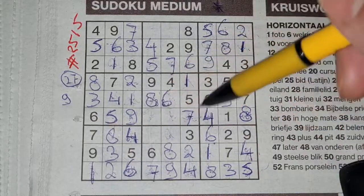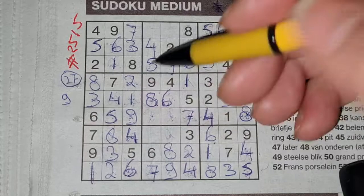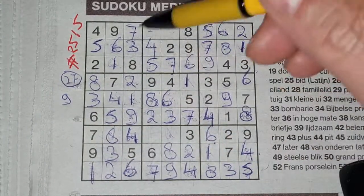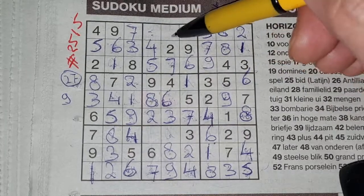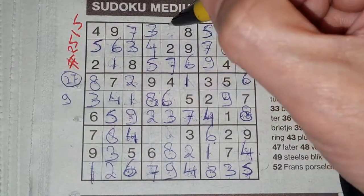2 numbers left in this big square for the numbers 2 and 3. We see there 2, no 2 there. 2 should be here, and a 3 goes there. 2 numbers left in this big square for the numbers 1 and 3. We have a 3 there, no 3 there. 3 should be here, and a 1 goes there.